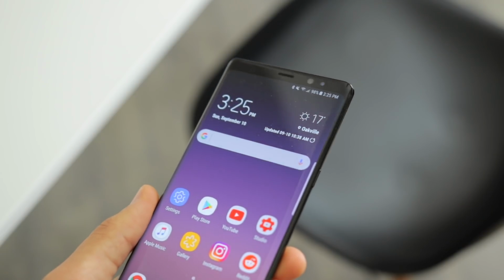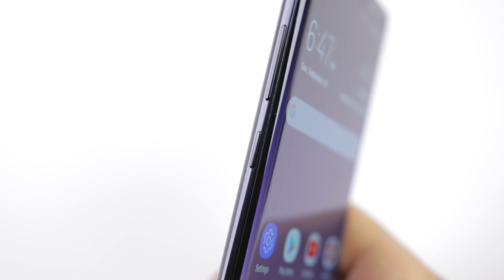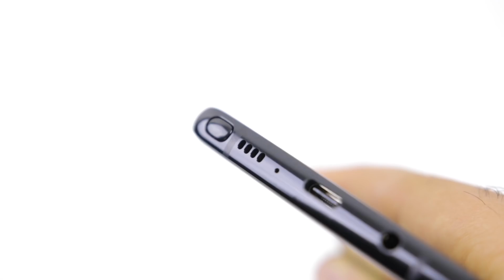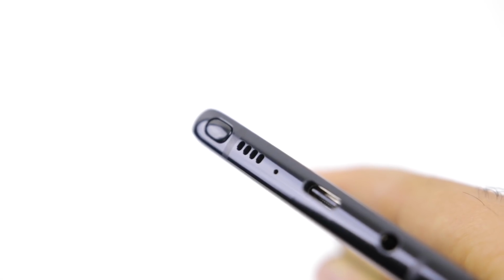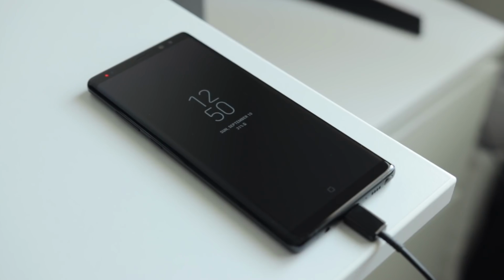And a few last touches about the design. The Bixby button placement still sucks. I always press it by accident all the time, but I've used Bixby to remap it, and it's now a camera button. And the speaker is not really great either still, but you do have a headphone jack and USB-C port on the bottom with fast charging.